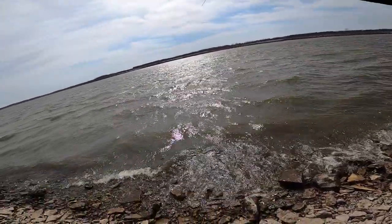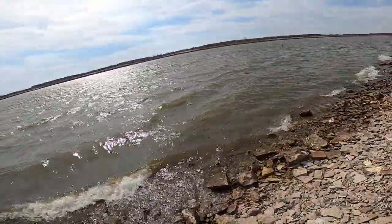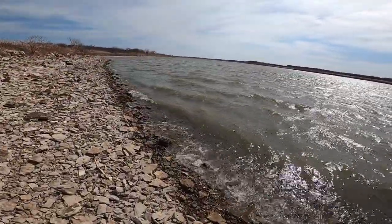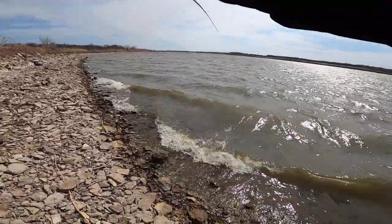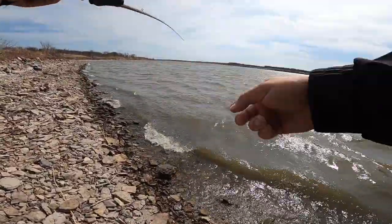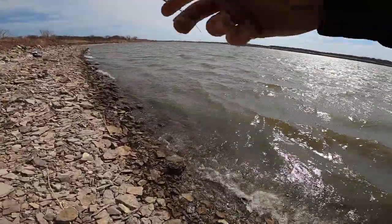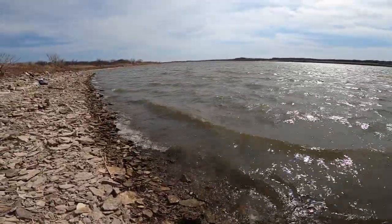Oh God, this place is amazing. And this is the perfect conditions for it too. Oh God, it's bigger than the last one, I think. This one's fighting so much different. He thinks he's a bass. He's jumping. Look at his face! Look at his face! I think he's trying to pop that hook out.